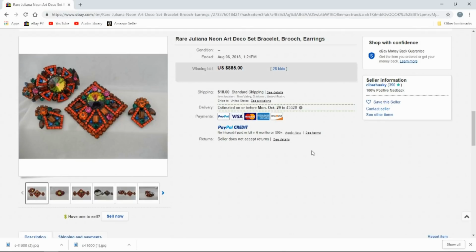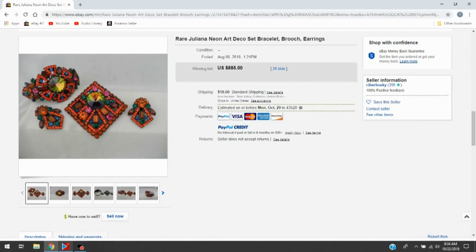But that's what I have for today. Again, I've got Part 2 and Part 3 coming up the next two days. Pay attention to these. These are showing up. These are all over the place. Every Savers in the country that I've ever been in has nice costume jewelry that you can find that's relatively cheap. But that's what I have for you today.